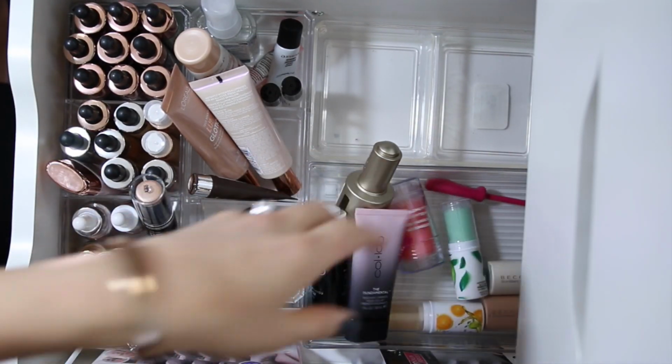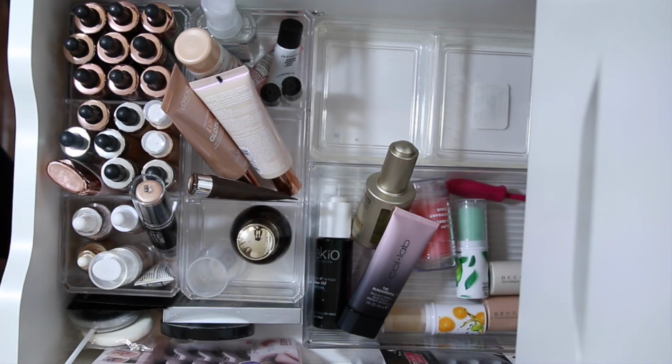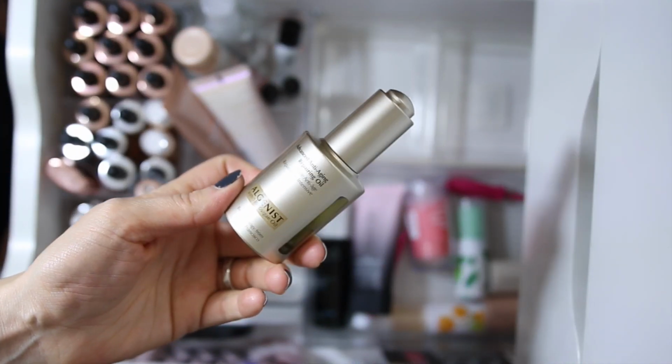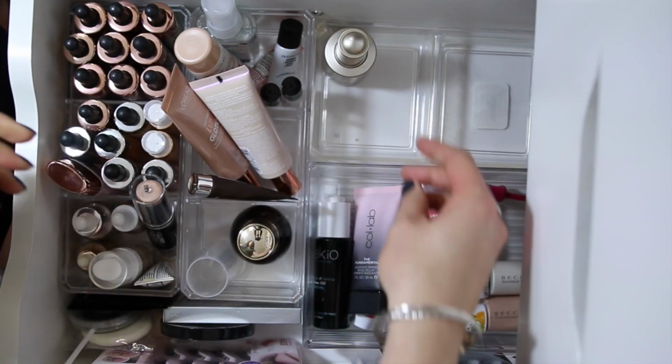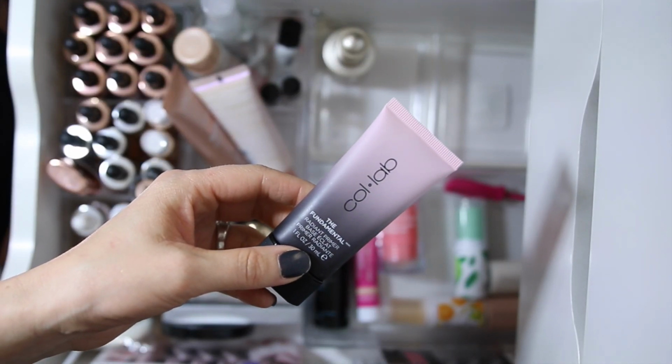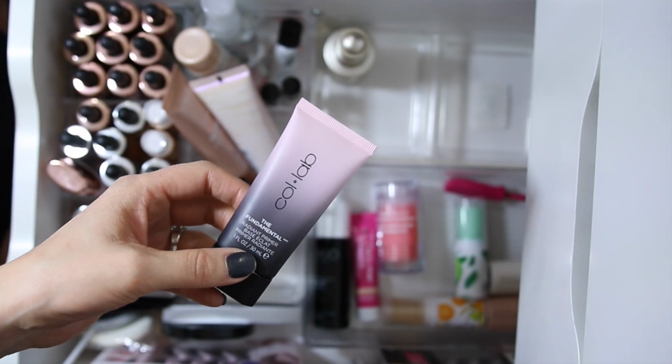All right, so here's some more products from my vanity that I had on there. So this is an Algenist oil. I'm going to keep that one. This is a Colab Makeup Radiant Primer. I'm going to keep it. I need to play with it. I haven't really played with this one too much.